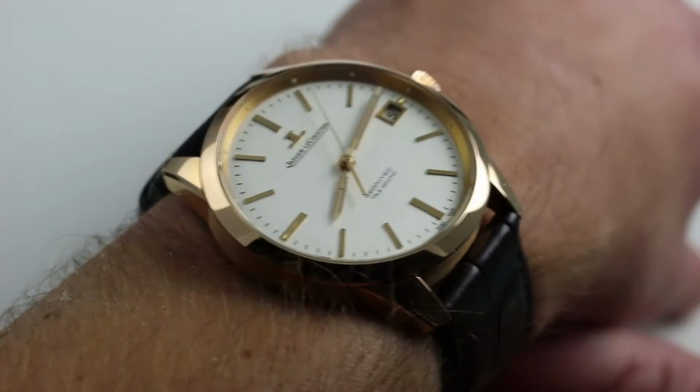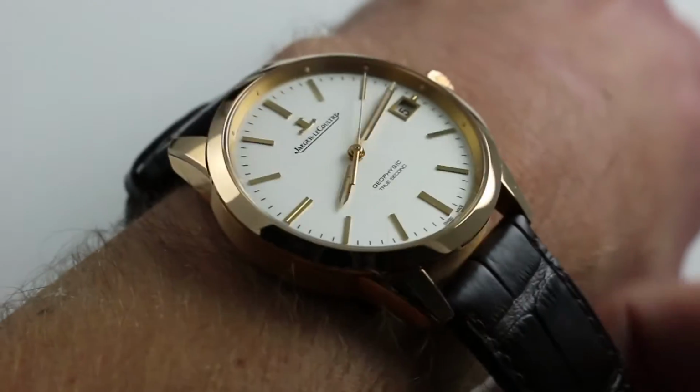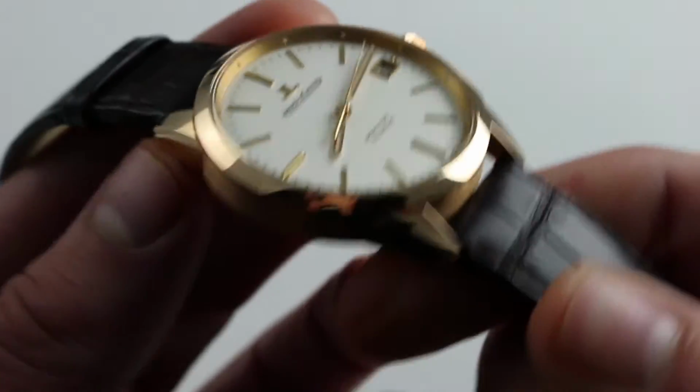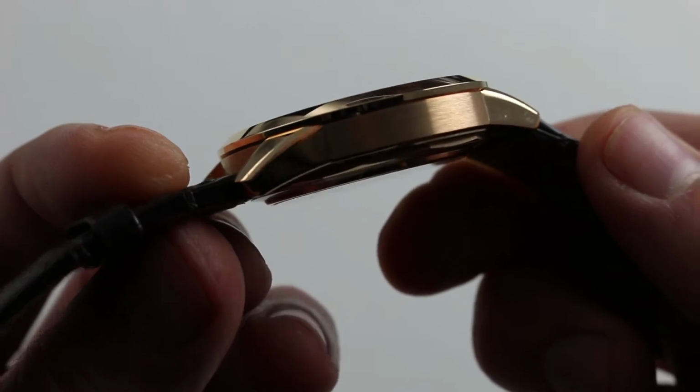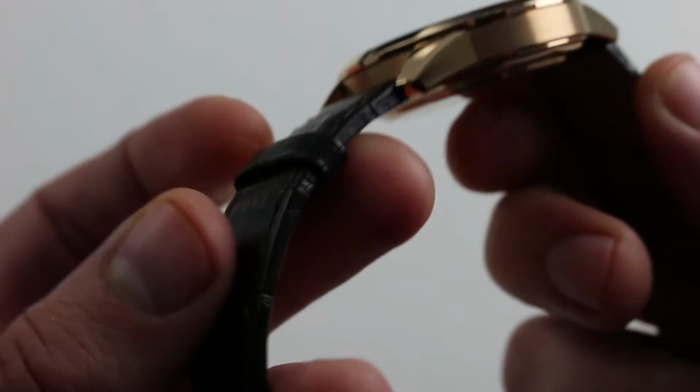I would say down to about 14.5 centimeters in circumference. You should wear this watch with great security and style. It has a nice heft to it, rose gold, fairly broad sweeping lugs. It has substance that reminds you you are wearing a premium timepiece, and it has a strap to match.